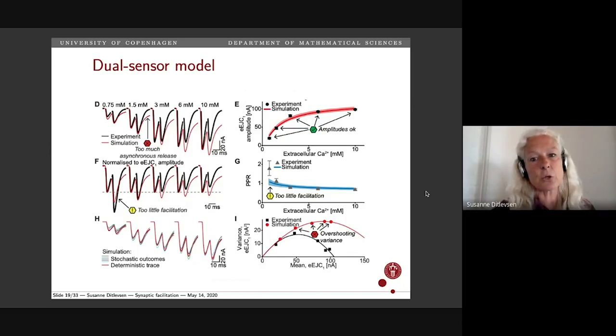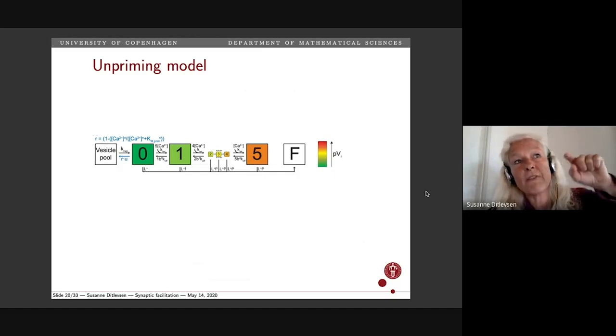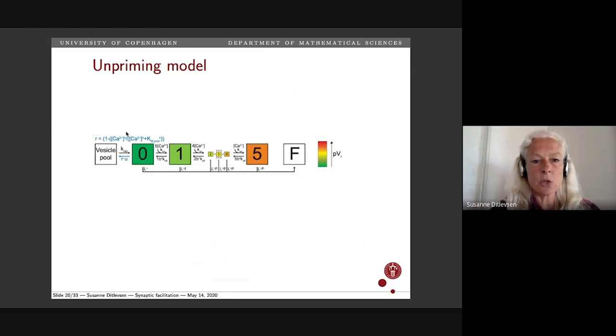But actually, there was a third model that could help us. We actually tried four models, I only talk about three of them. Namely, an unpriming model. And here comes in the importance of what I said, that in the other models, all vesicles that were docked were also primed. If you look at this, ignoring this blue thing, we have the first model, the single sensor model. The only thing we did was introducing this rate, which is calcium dependent. What is that doing? It is saying that vesicles might get unprimed. If they are unprimed, they cannot release. They have to be primed in order to release a neurotransmitter.